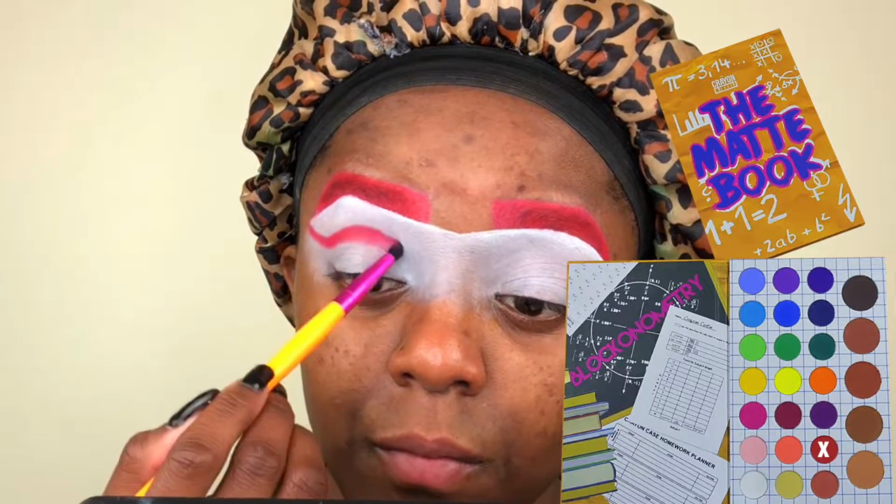For this look, I am doing a full glitter cut crease. I will have pictures of the colors pop up on the screen so you can follow along if you decide to create this look as well. I'm just going to let you vibe out to the music.